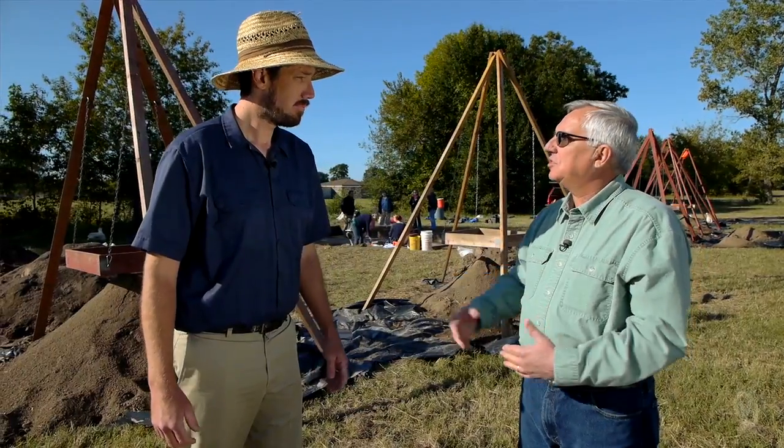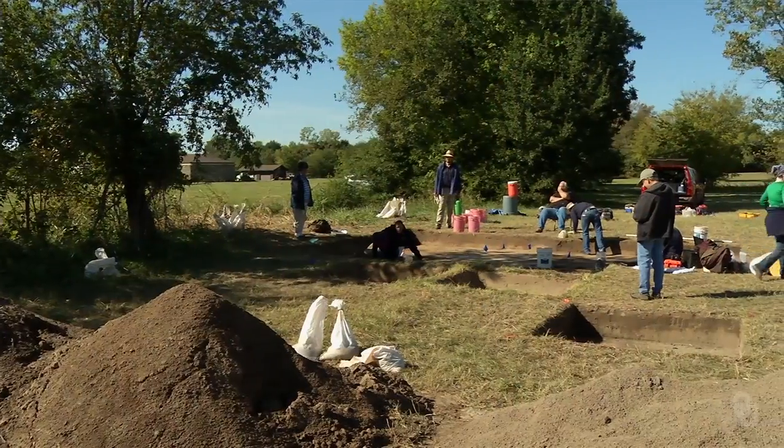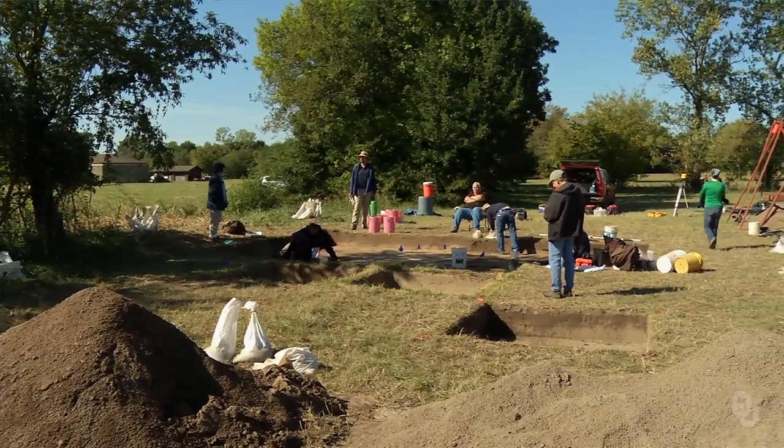So do you think that you'll continue to excavate some of these house sites? Yes, so we are currently excavating the first of the 4 houses that were impacted by this creek. We'll return in a few months to dig the rest.